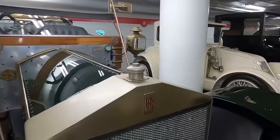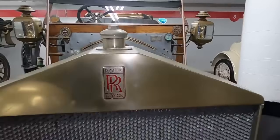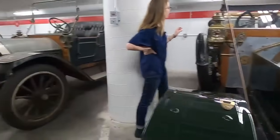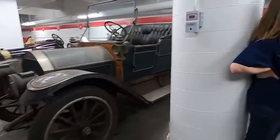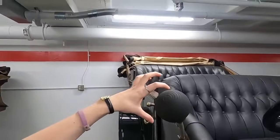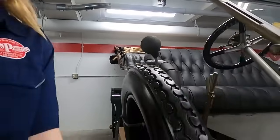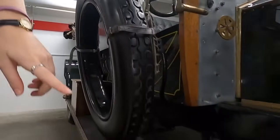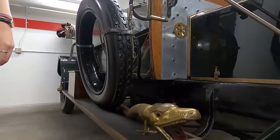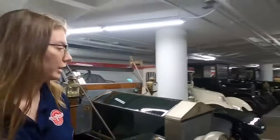One more amazing feature on this car is the horn here on the front. So after you find King Tut's tomb, basically, you start to get this fascination with Egypt. So you would honk the horn up here, and it actually comes out the snake's mouth, which is down here on the fender. And it has a little bit to show you kind of what that brass material would have looked like originally.